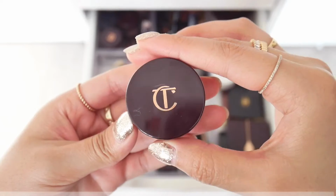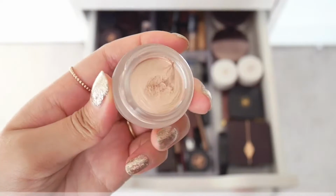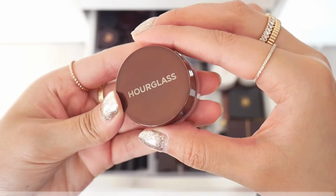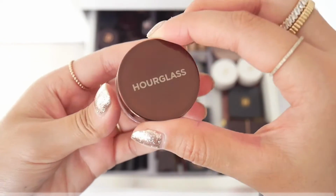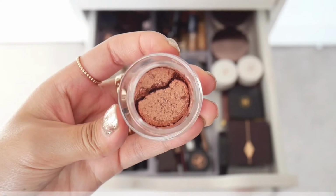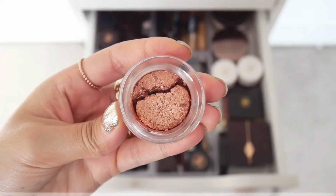For eyeshadows, I prefer using creams, so these Charlotte Tilbury eyeshadow pots are perfect. And then I also love using the Hourglass Scattered Light ones. They have so many shades, really beautiful, really glittery, and yeah, they catch the light really well.